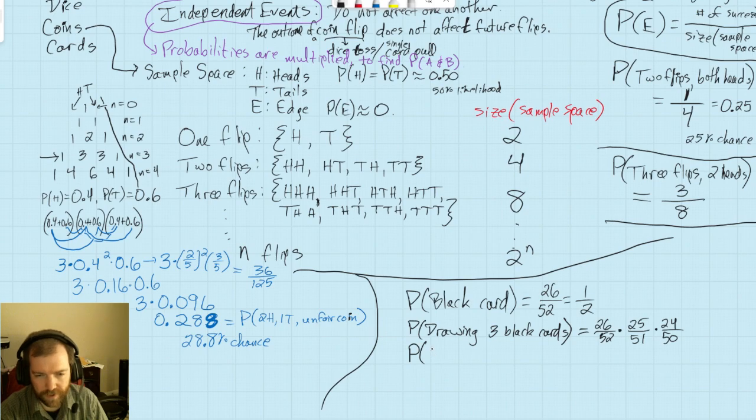So then I was like, okay, what's the probability of drawing 3 black cards in a hand of 5?